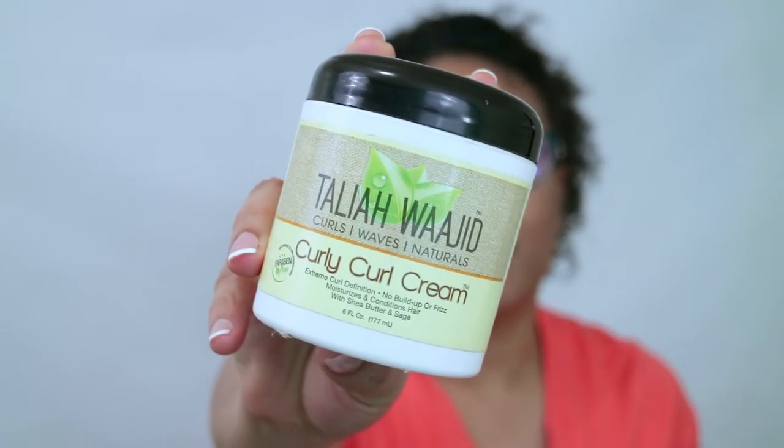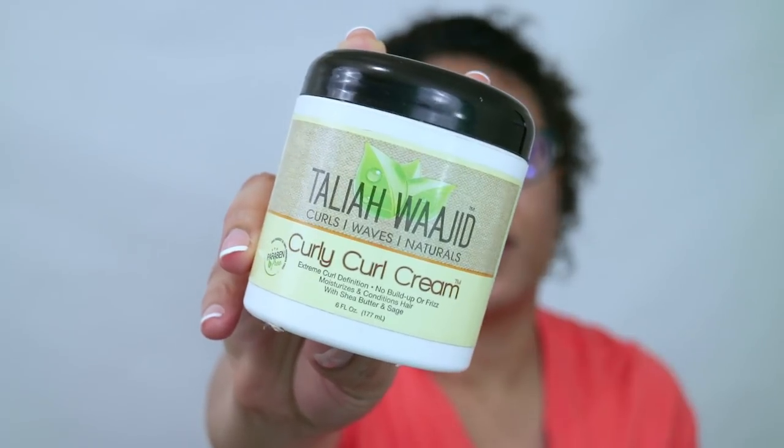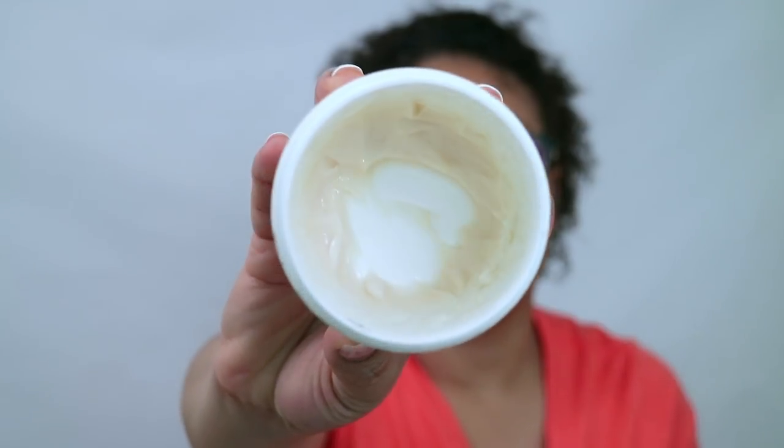Okay, so the first thing I have here is from Taliah Waajid. I think I said that right. Taliah Waajid Curly Curl Cream. I got this product because I've heard a lot of talk about the curl definition that it gives, so I gave it a try. And this is a product I can say is really worth the money. It did not leave any residue in my hair, no flakes at all. It is a heavy type of curl cream. This curl cream gave crazy definition. It does say extreme curl definition, no buildup or frizz, and I will say the product claims the truth, so I really like this product.